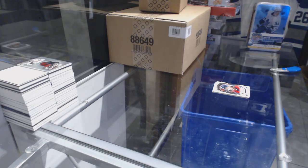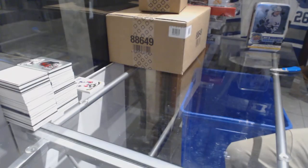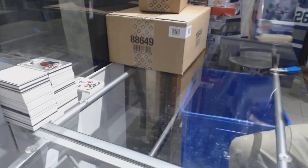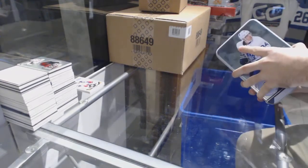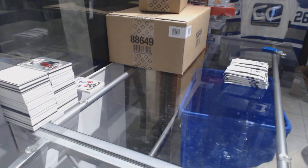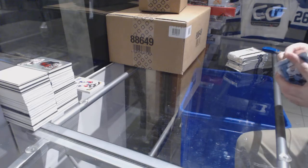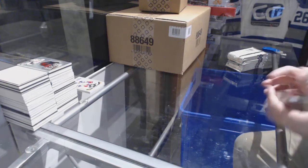I think my base box is all the way back here. Wait a second, guys. Wow, that's a decent amount of points there. 17, 18. We've got a base pack.